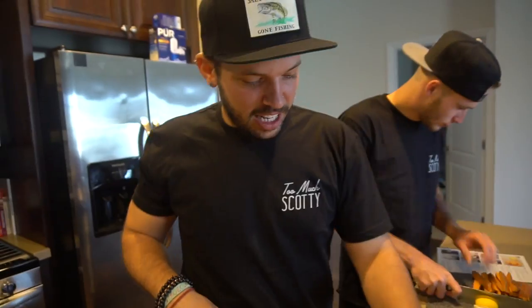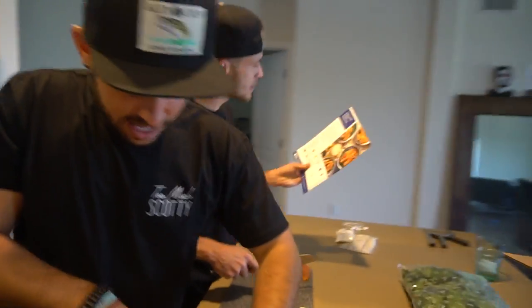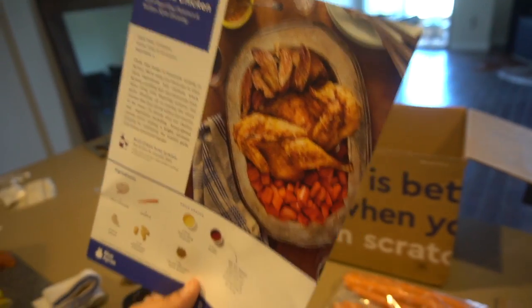Which one are we doing, guys? He's doing one, I'm doing one. Crispy catfish and sweet potato fries. And then I'm doing roasted chicken with fingerling potatoes and Italian dressing.